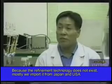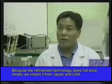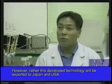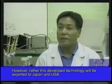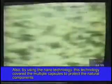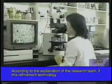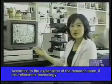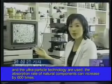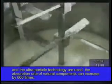Because the refinement technology does not exist, mostly we import it from Japan and USA. However, whether this developed technology will be exported to Japan and USA. Also, by using the nanotechnology, this technology covered the multiple capsules to protect the natural components. According to the explanation of the research team, if this refinement technology and ultra-fine particle technology are used, the absorption rate of natural component can increase by 500 times.